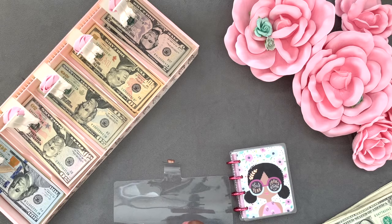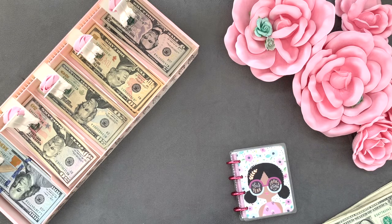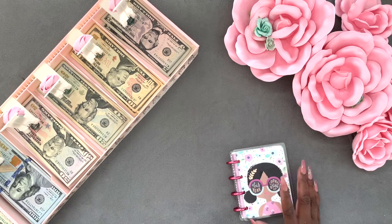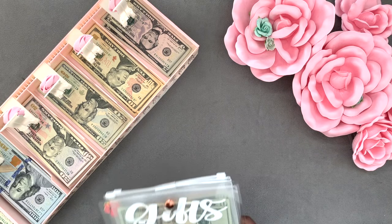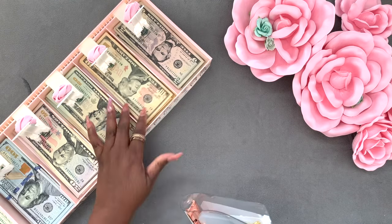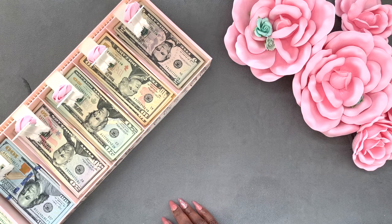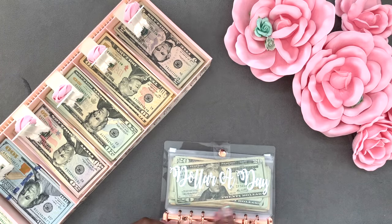All right. Oh, I almost forgot. Genesis. She has a lot of money in hers. Okay. And if you're keeping up with my other videos, you know how much I have in the sinking fund, so I'm not going to go over that part. Alrighty, so now that was from the major sinking fund. So this is from the mini sinking funds. Okay, and this binder is my challenges, my 52-week challenges.